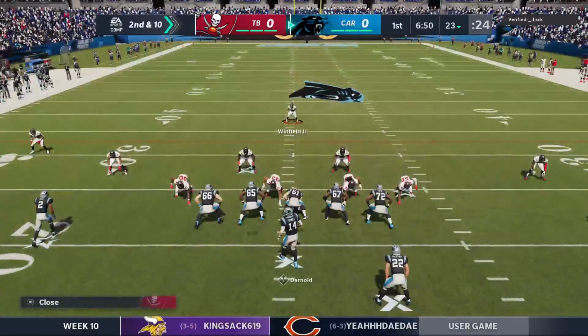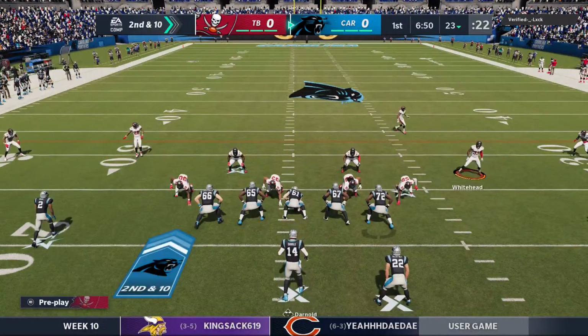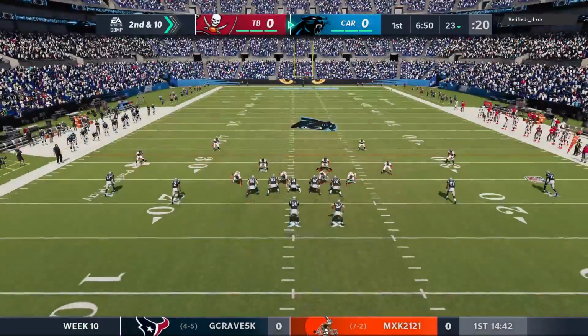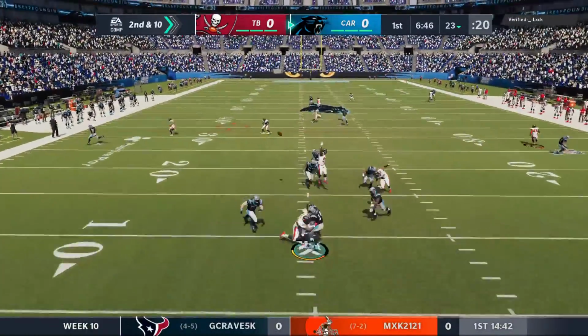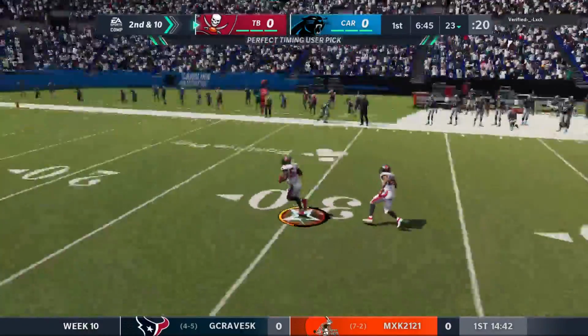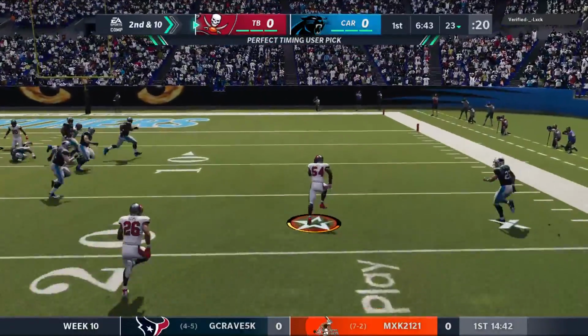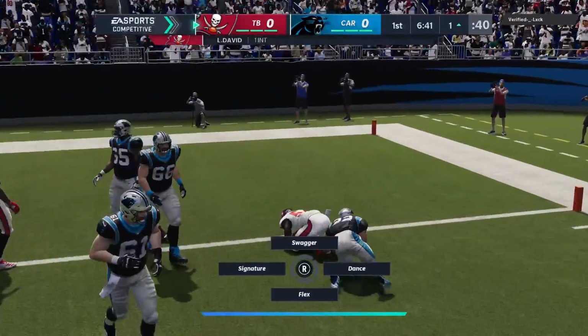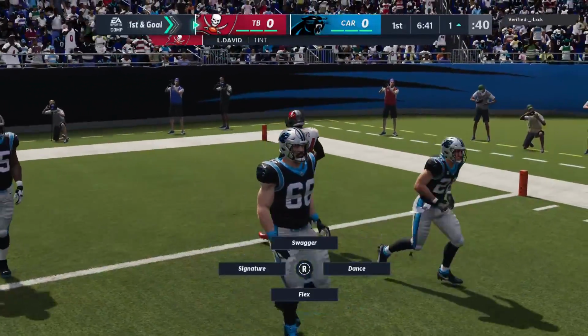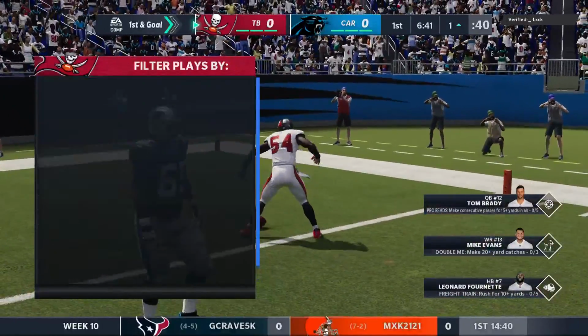Once again, they'll go from the 23-yard line on 2nd and 10. A shotgun snap for Darnold. Trying to fit it into Moore, but it's intercepted. Picked off by Levante David. And he is not quite going to make it all the way in. They'll mark him down right about the 1-yard line.